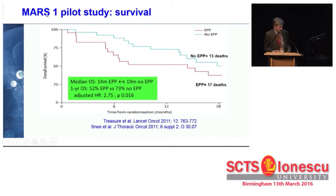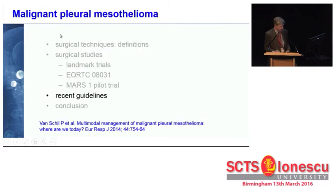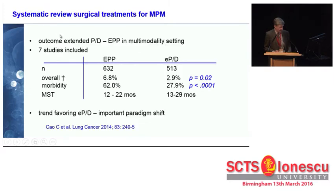And as already mentioned, you can see that the survival curves, in fact, are very parallel, but you pay a very high price in the surgical arm due to the extremely high mortality, much higher than in all other studies of EPP. So what do recent guidelines state? In fact, they leave the door open for pleurectomy-decortication or, in some cases, even EPP.